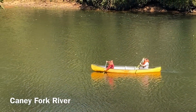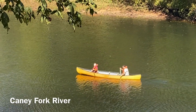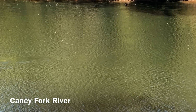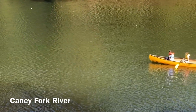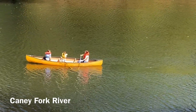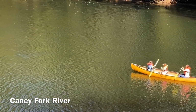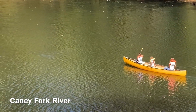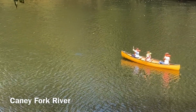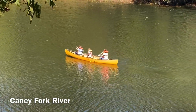This Caney Fork River is well known for being quite busy in the summertime with canoers and with kayakers, like this family heading down the river. Like I said, there are plenty of outfitters here in the area. You don't have to bring your own gear, they'll supply it for you. And they offer a variety of lengths of trip from 6, 9, 12 miles, all along the peaceful Caney Fork River.